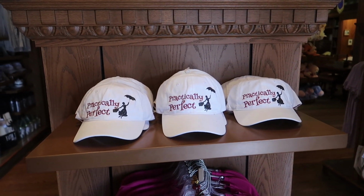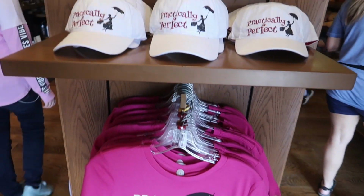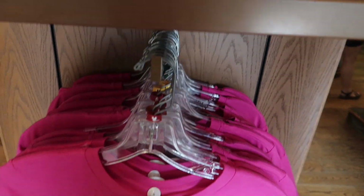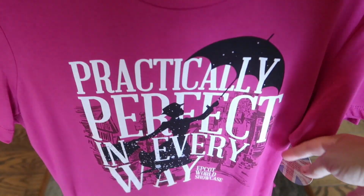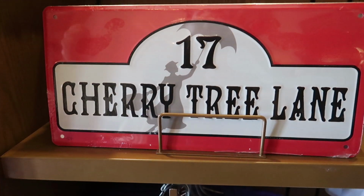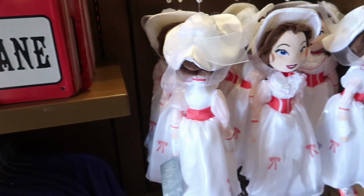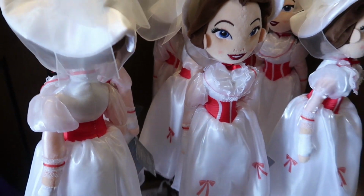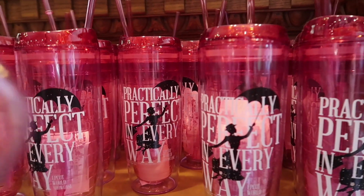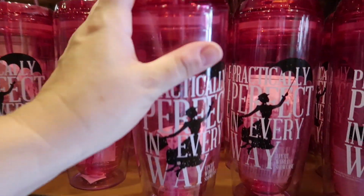I've showed the Winnie the Pooh merch before, but I haven't seen this line. They have a whole line for Mary Poppins. The hat is $27.99. The shirt, and it's just a normal t-shirt material, is $33. They have a tin sign for 17 Cherry Tree Lane for $21.99. And they have the little Mary Poppins doll for $27. They also have this really cool tumbler. It is not a Tervis for $24.99. And I believe this is a 20 ounce.